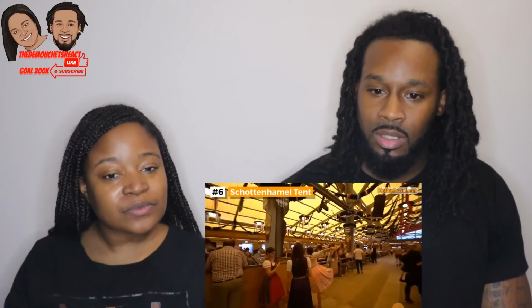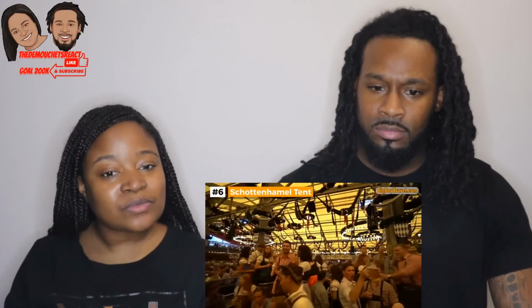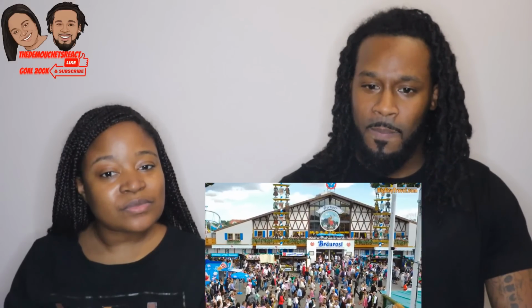Schottenhamel also has a very important role at Oktoberfest, as it's here that at exactly noon on the opening Saturday, the mayor of Munich taps the first keg and declares the festival open for all. Even if you can't make it here on opening day, the Schottenhamel is a great place to start your own Oktoberfest adventure. Man, they're setting up tables, chairs. They're having a good old time.